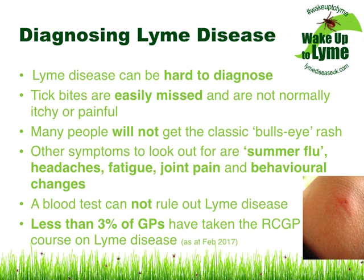And do remember that even if you don't remember an insect bite or tick bite, these symptoms can alert you to the possibility of Lyme disease. You've seen how small ticks can be, and once they're fed, they can drop off. You might never know that they've bitten you. So if you do get these symptoms, particularly if you've been out and about, then it is important that you are properly assessed for Lyme disease.